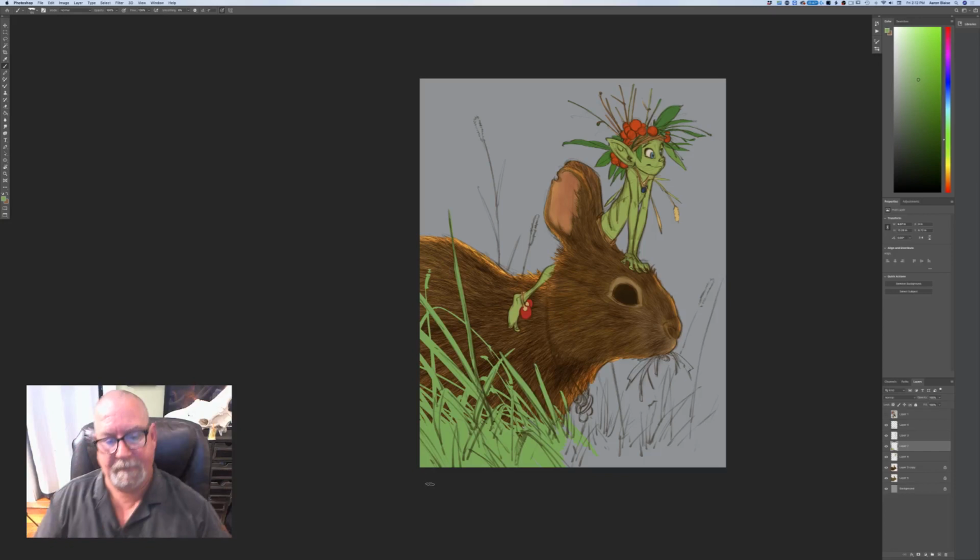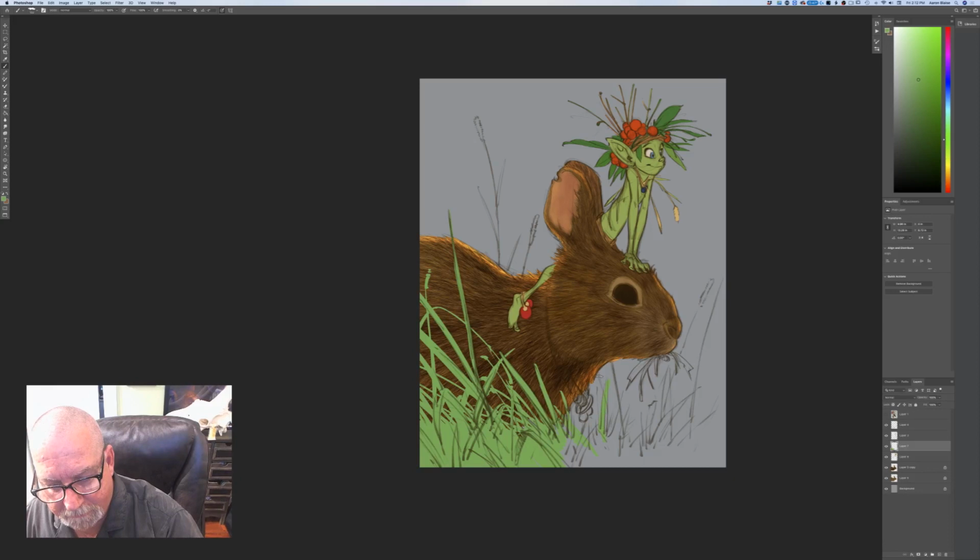So just adding some grass here. Right now it's just one color.